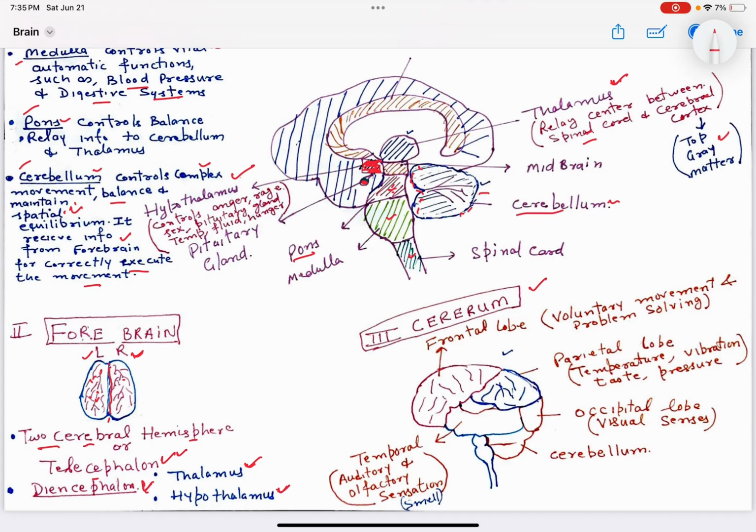Now, if you see the brain from the right or from the left, this is how the brain looks. It has four lobes: frontal lobe, parietal lobe, occipital lobe, and temporal lobe. And the frontal lobe controls movement and problem solving. Everything kind of joins together, right? Right next to the frontal lobe is the parietal lobe. The parietal lobe controls temperature, vibration, taste, and pressure.